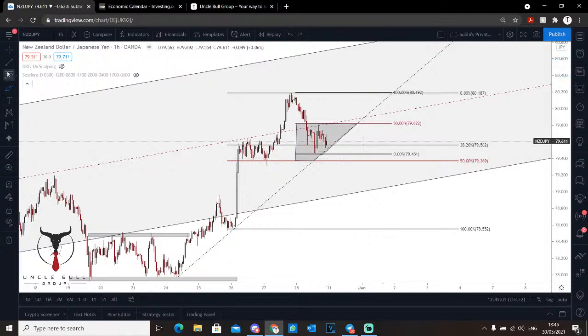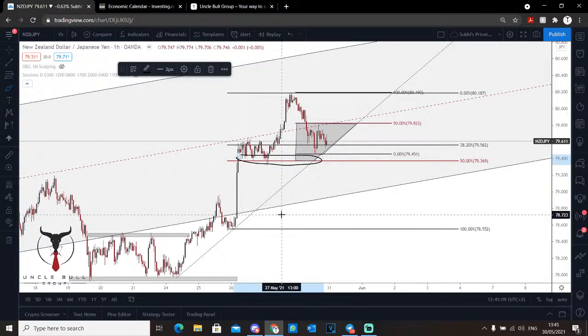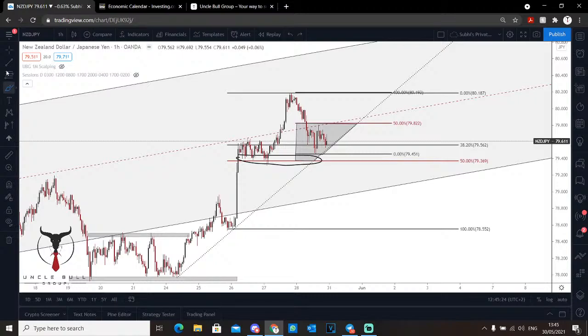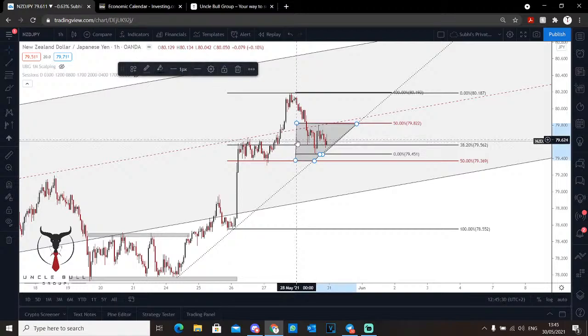However, if for some reason our fundamental bias changes and we see a break below this support area, below the 50%, then there's a higher probability that price will come back down and retest the lower trend line of the ascending parallel channel, right? So we have to wait for the correct confirmation to enter our trade. So what is our confirmation?